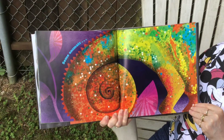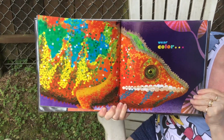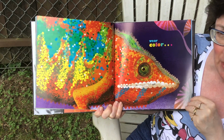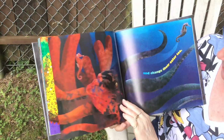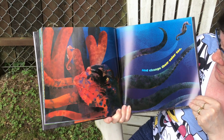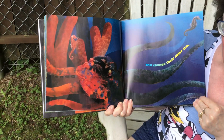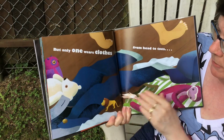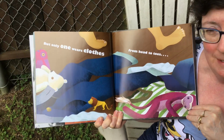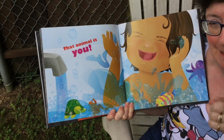Some animals wear color, and that's a chameleon, and they can change colors depending on the leaves that they're laying on, and change their color too. And here's an octopus, and an octopus can also change its color, or a squid. But only one wears clothes from head to toes. And that animal is you.